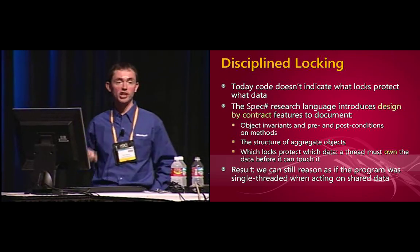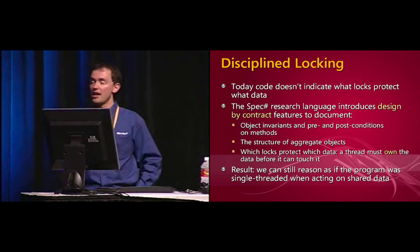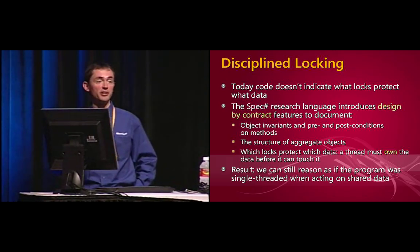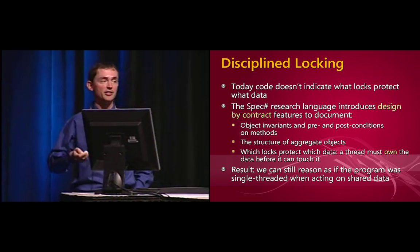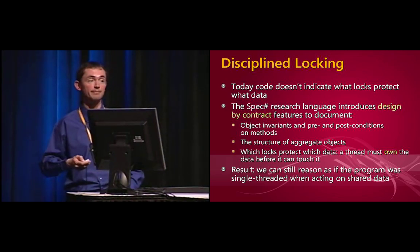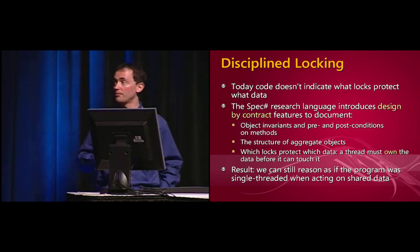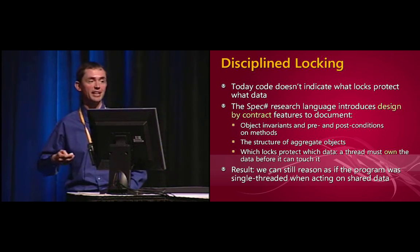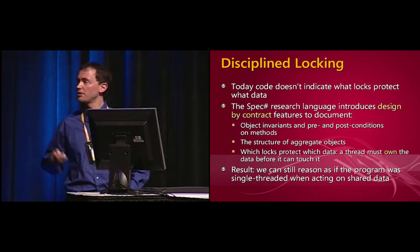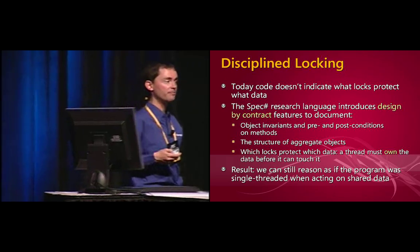So this is actually a much more general method than just dealing with locking. It lets us deal with, say, specifying pre- and post-conditions on a method, saying that the length passed into a constructor for a list must be a positive integer rather than just any integer. Or we can have conditions that say when we've called a method, the abstract state of an object that it's been called on has been updated in some certain way. But the focus in this talk is on what we do in Spec Sharp to control locking.